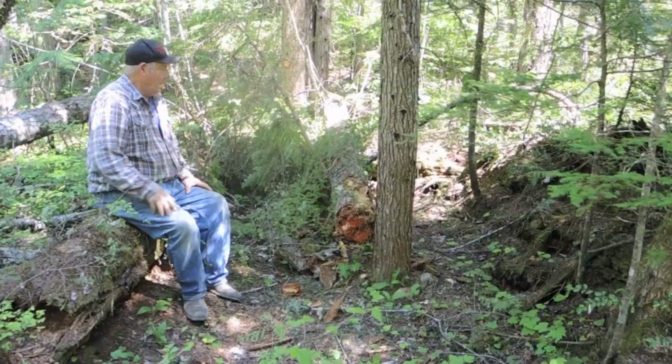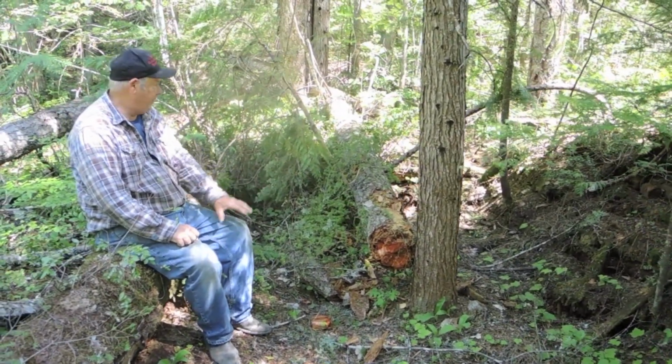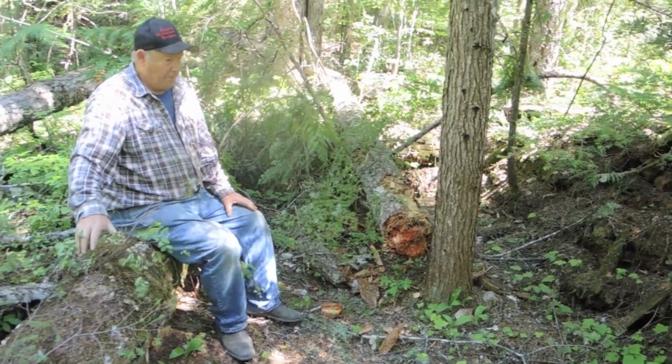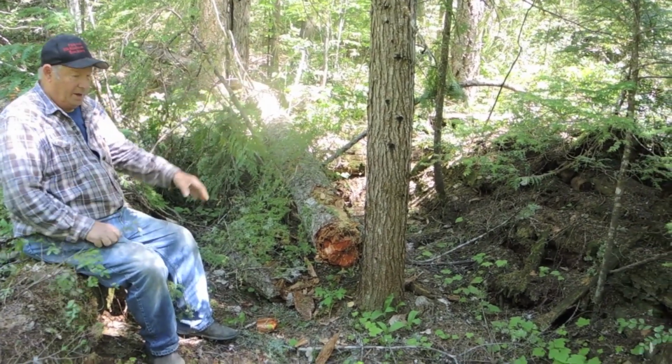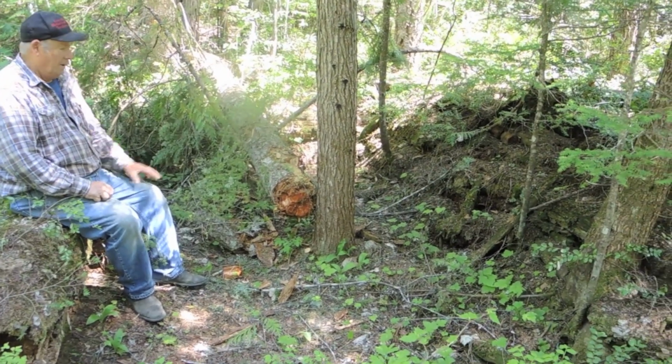we survived. Well, when they built these things, they dug down about 2 feet, 3 feet below the frost line. They put 2 logs up, and then they put the roof on it. And that way they stayed warm in the wintertime.